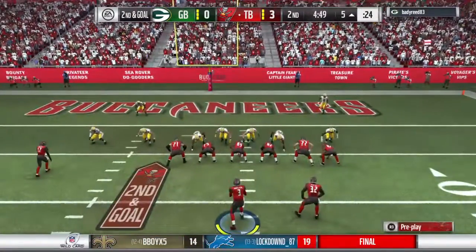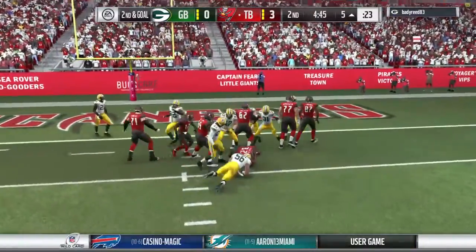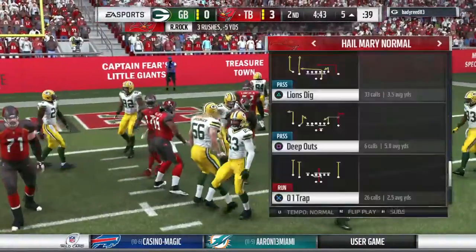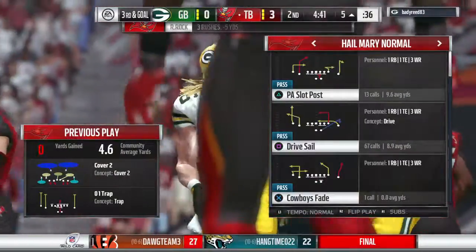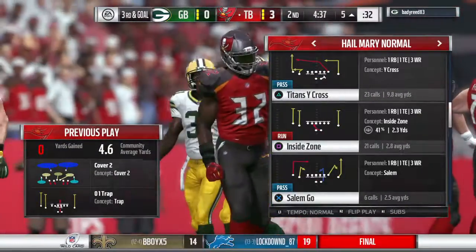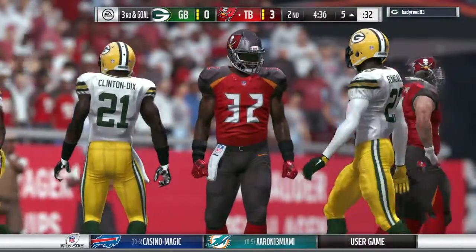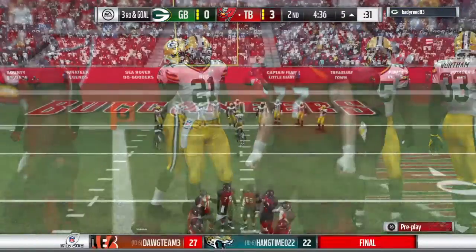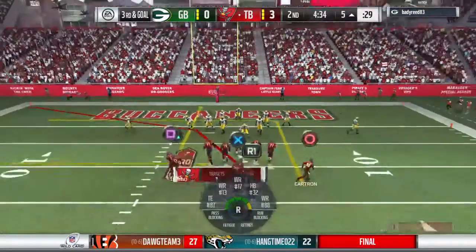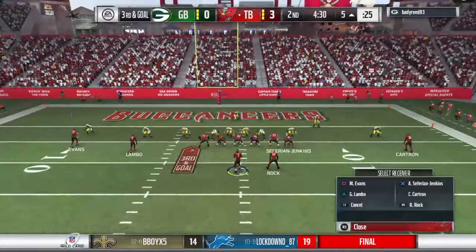And they're definitely showing blitz here. They'll run it now out of the gun. And he'll get this one back to the 5-yard line, but no further than that. It'll go as no gain on the play, and now they're looking at a 3rd and goal. And here comes play number 6 on this drive. An extra defensive back on the field here for 3rd and goal.